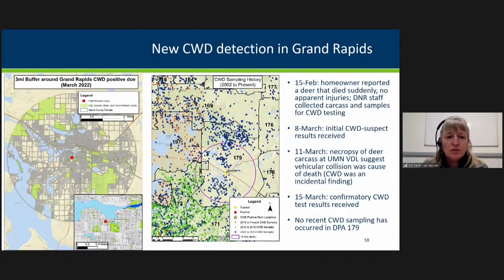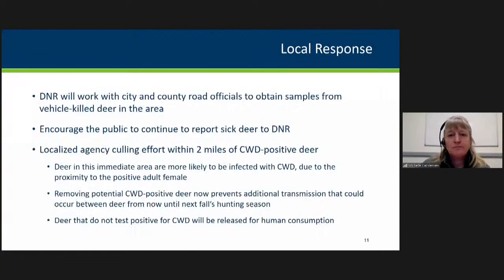And so the animal was confirmed March 15th, and we haven't really had any recent sampling occurring in this deer permit area, which is 179, in the last 10 years or more. We have been working quite a bit more to the southwest, where the Brainerd disease was discovered a few years back. But in the Grand Rapids metro, this area hasn't had any recent sampling.